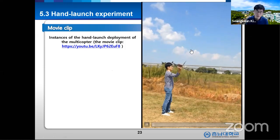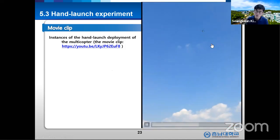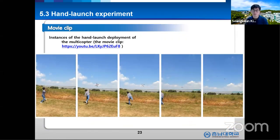Okay, I will show you once again. You can see from the YouTube channel. As you can see here, this is the captured image. It is almost flipped and upside down here, and then it restores the attitude and goes up to gain the altitude for safety. So we applied this algorithm.